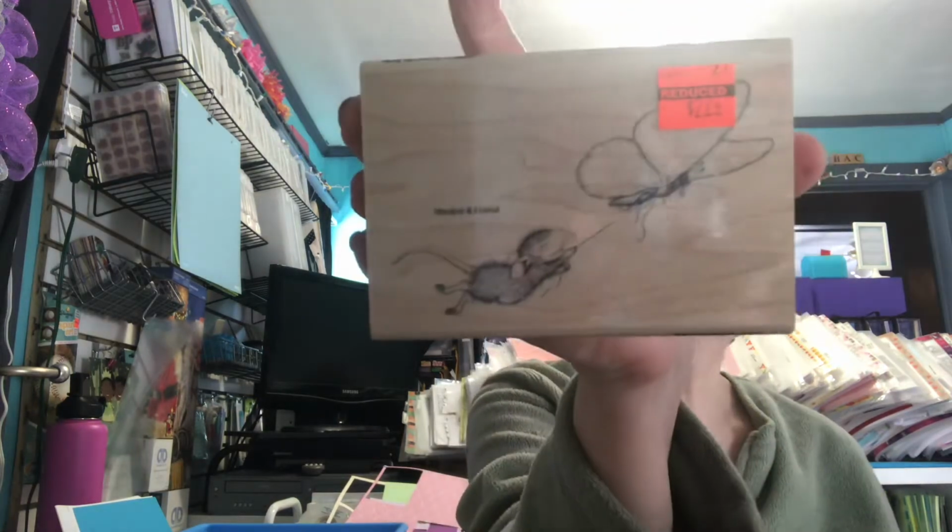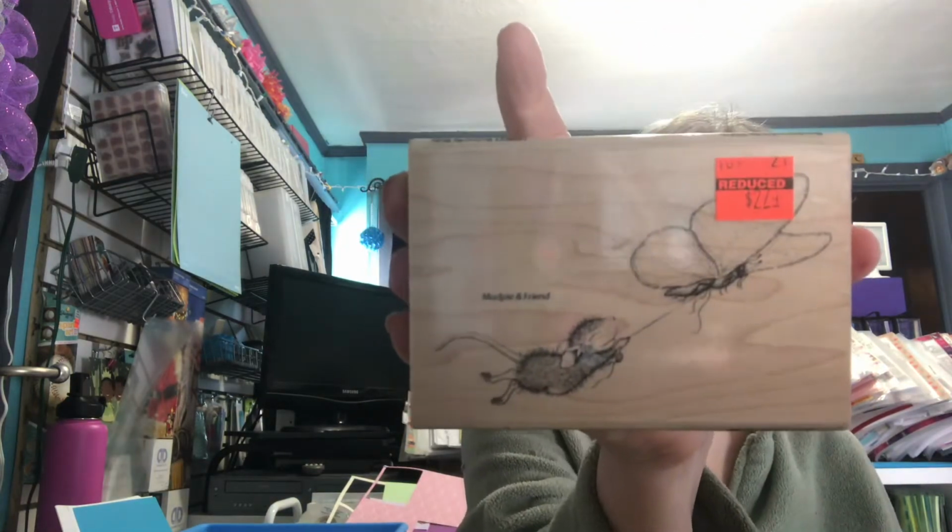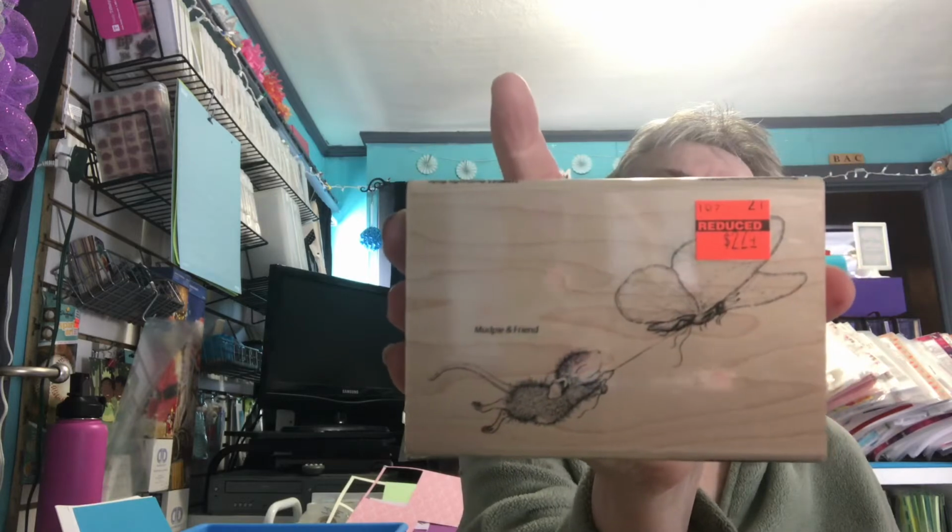At Hobby Lobby, I went yesterday because hubby had a dental appointment, so I had him drop me off at Hobby Lobby while he went there. I was hoping they had the Cricut stuff on clearance, and they didn't, but I decided to take a look around and see if I could find anything. I did find this house mouse stamp in the clearance section, so I picked it up.